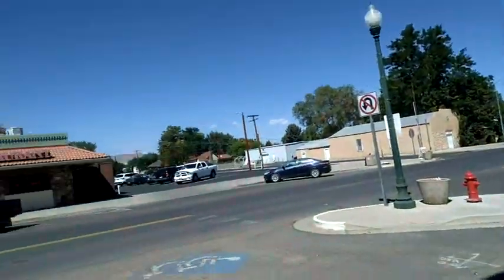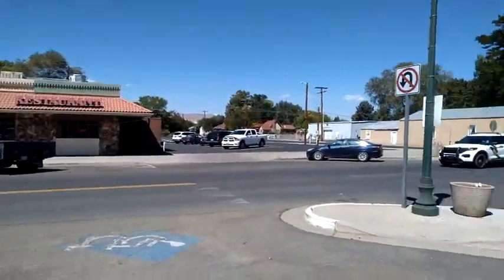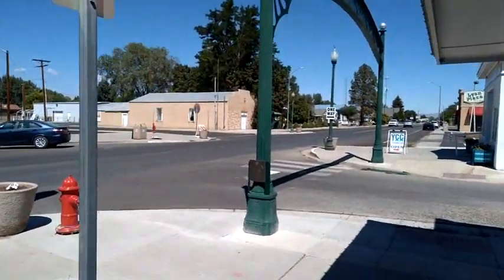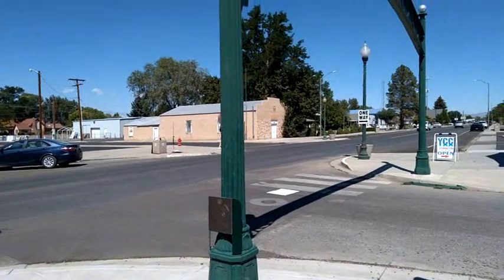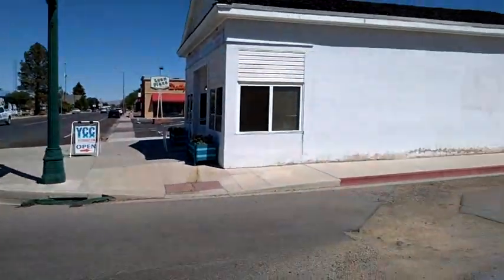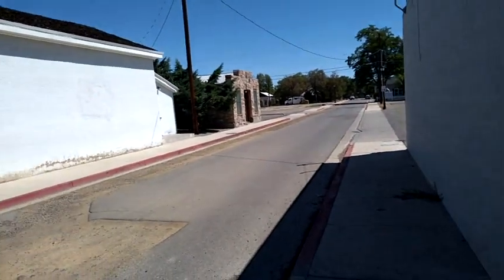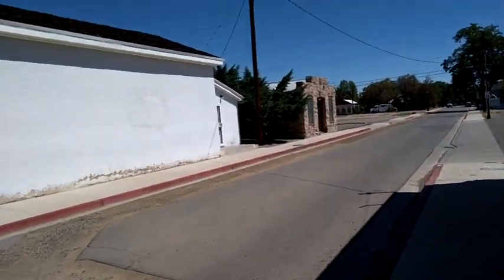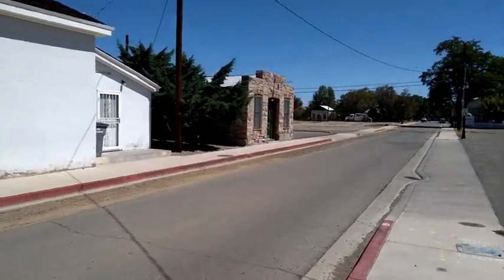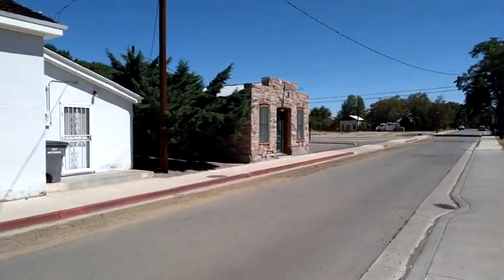Okay. And believe it or not, ladies and gentlemen, that's it. There's a couple of buildings down there and got town right here. And oh, there's an old building. Look at that. I just found something. Ooh. Go down a side street and see what you find, right?